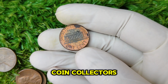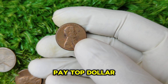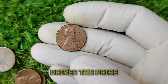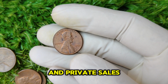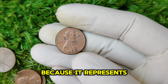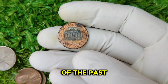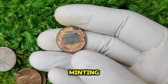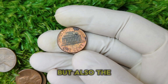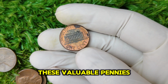The demand for rare coins is another major factor that influences value. Coin collectors, especially those who specialize in Lincoln pennies or error coins, are willing to pay top dollar for such rare pieces. The competition to own one of these rare coins drives the price higher in auctions and private sales. The 1992 penny is also valuable because it represents an interesting moment in U.S. minting history. The error is a tangible piece of the past that tells a story of the imperfections in the minting process, making it a prized possession for collectors who cherish not only rarity but also the history behind the coin.